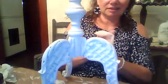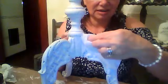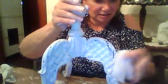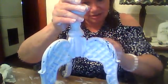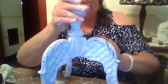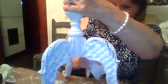All right. This might be just the perfect amount of drying time for this one. I'll work it a little bit and then I'll turn it around and you can see what I did over here. So it's easier for me to see what I'm doing naturally.